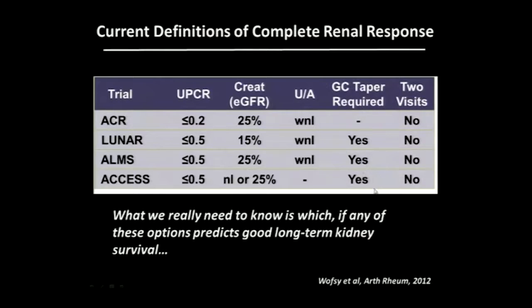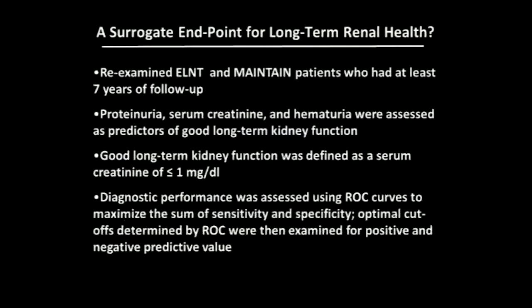This is really sort of interesting. Nobody requires the complete renal response to be verified over time. And I think that's an unfortunate mistake. So we don't know which of these criteria, if any, actually portend good long-term renal function many years down the road, which is really what we want to achieve.